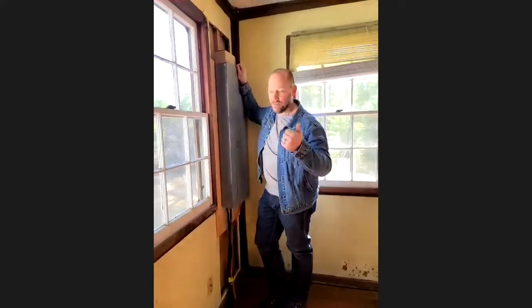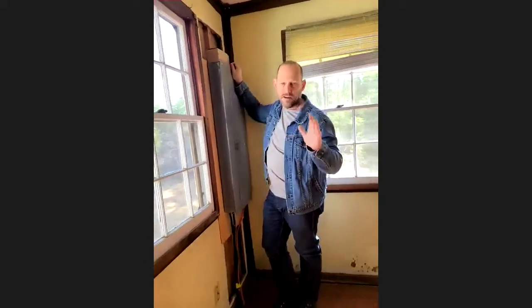And again, the electric had been updated. Most of it is some BX. A lot of the older stuff, when they went from knob and tube, they went to BX. There had been a lot of Romex added into it. Now we'll just piece it together as we do stuff in the kitchen. That's what I want to have for that side of the house, a sub panel, and then all of this will come into this panel here.